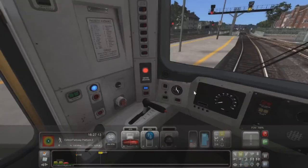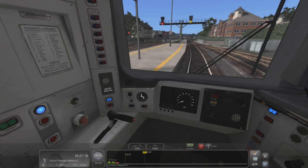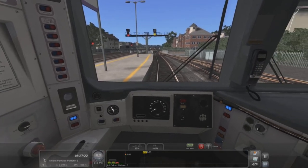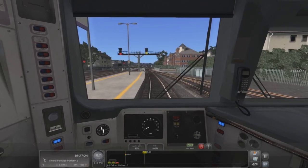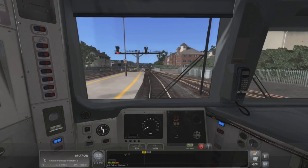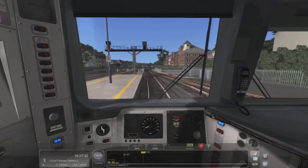Anyway, let's get into the train. Let's get the DRA off, and I think we are ready to go. We've got 3-odd miles to Parkway. Cool, but yeah, never driven up this way before because I've got the Great Western Main Line, which is just the normal TS version, and that takes you as far as Oxford. But yeah, never been past Oxford, so it'd be cool to see.